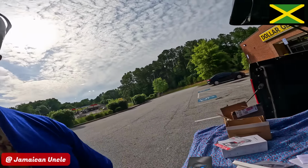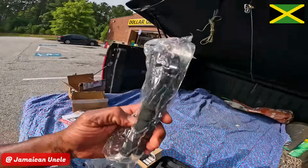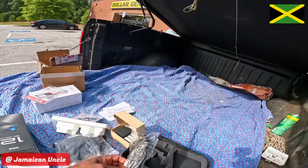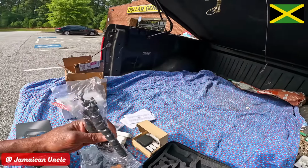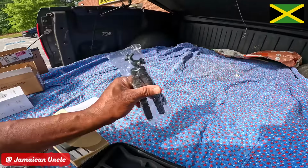Yeah, man. And we have more stuff here. This is the little thing that he uses in case you want to put the camera down to sit. So he uses this. Make it sit down like this. You just open the legs and put them down. Make it stand up.